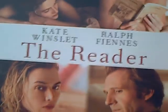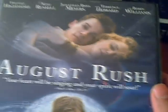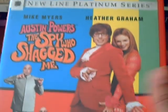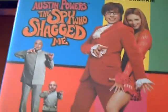Picked up The Reader. Picked up August Rush. Really good. Picked up Austin Powers, The Spy Who Shagged Me. Oh, I'm sorry, The Spy Who Shagged Me.